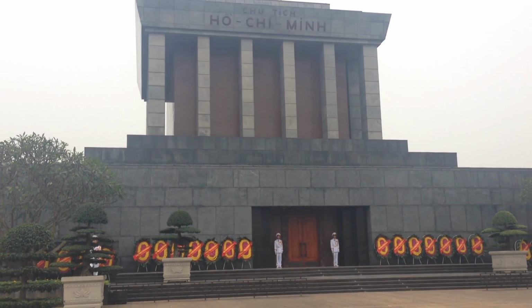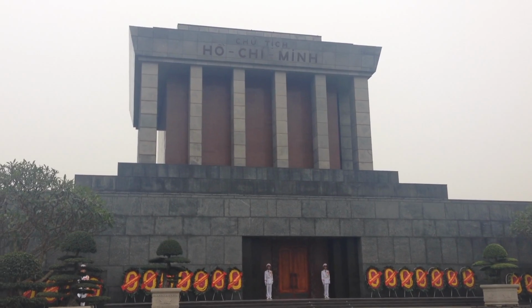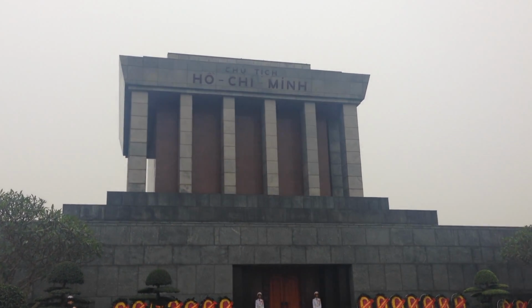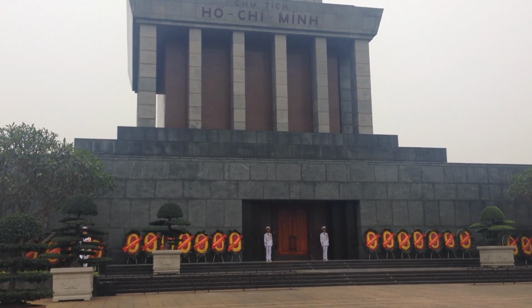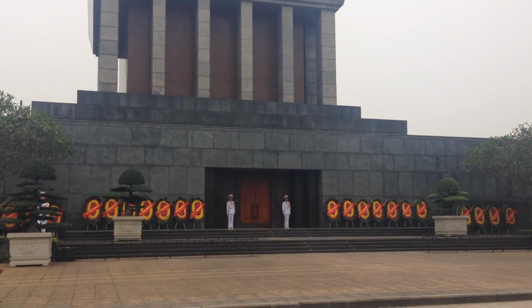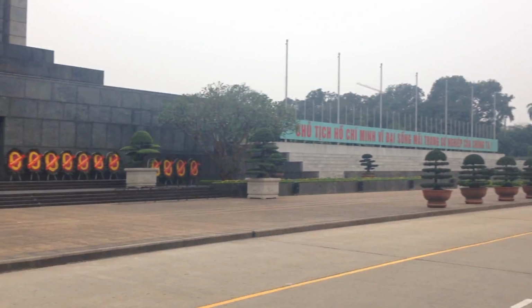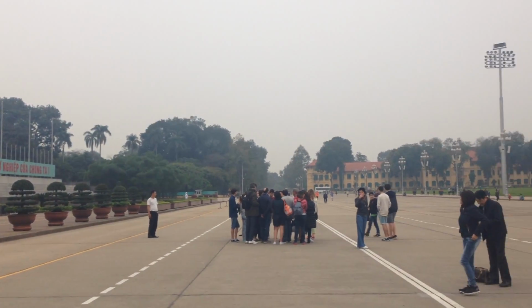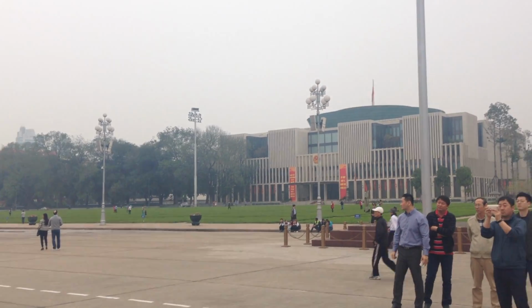So very close to the Citadel, we've got this little building here, and this is the mausoleum of Ho Chi Minh. As you can see, it says at the top there, the father of the nation of Vietnam, and it's very closely guarded, so this is about as close as you can get to it, not past that yellow line. And there's a huge, well, I guess like a parade ground out here. Of course, the obligatory massive flag.